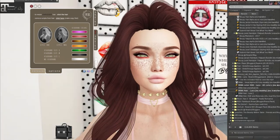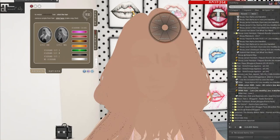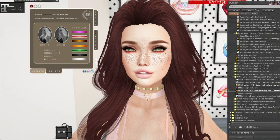But that's kind of weird. Since there's an alpha thing on it with the mesh head, it just completely hid my freckles, so that's a little weird. So let's just do black. And you can also have materials or no materials if you want them on.